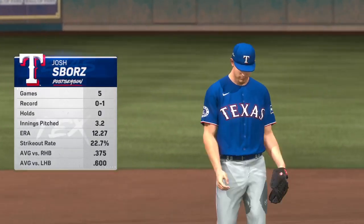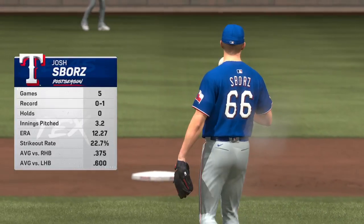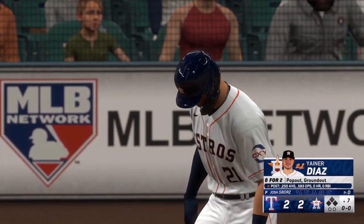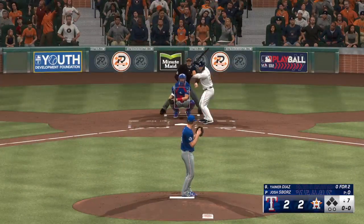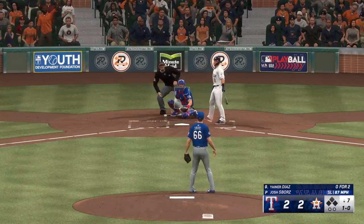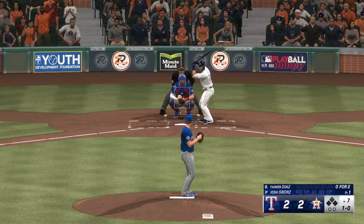Josh Spores will take over here. Number 66, Josh Spores. At the plate is the Astros catcher, Yainer Diaz. And he deals. Spores goes 6 feet, 3 inches. He features a slider, a four-seamer, and occasionally mixes in the slurve.